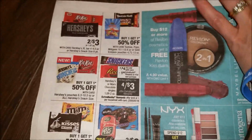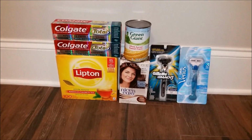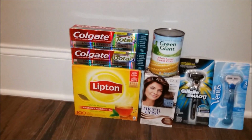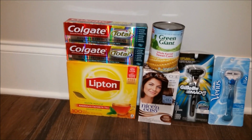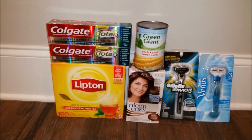All right, so let me show you my haul, and it's small. Okay, so here's my small, teeny tiny haul. And the Colgate worked beautifully. Those were absolutely free. Great deal on that. If you have a CVS CRT, guys, please use it because that's going to be a moneymaker for you.